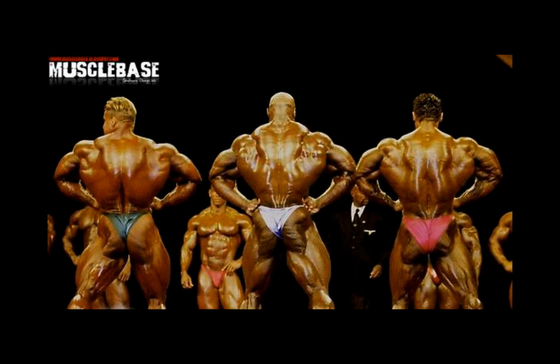But Levrone does, and there he is next to the big boys, Ronnie Coleman and Jay Cutler. This probably would have been 2001, based on Jay's posing trunks, and Ronnie looks a little undersized compared to usual. And Jay didn't compete in 2002, so it couldn't have been that year. And 2003, Ronnie would have just been destroying these guys, so it's got to be 2001, I think. But Levrone's hanging with him, man.